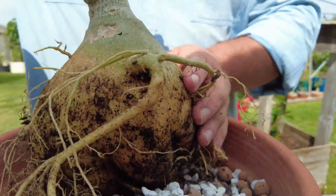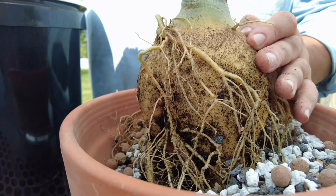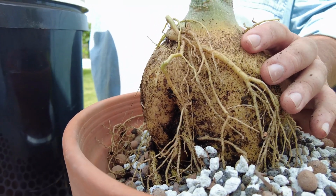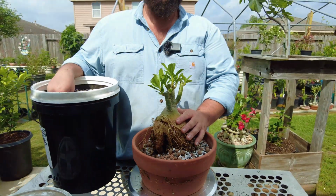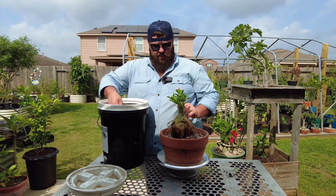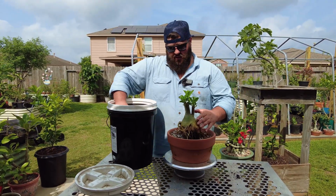We'll keep going. The little turntable is kind of a lifesaver. I mixed some bonsai soil with a little bit of the soil I had before. You're going to see those LECA balls in there. Those are light expanded clay something. So we'll keep mixing this stuff up. I didn't mix it up that well. Keep going.